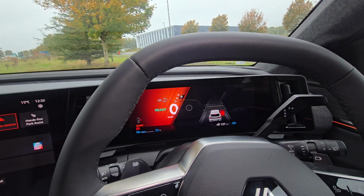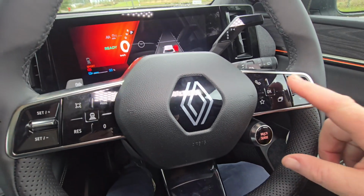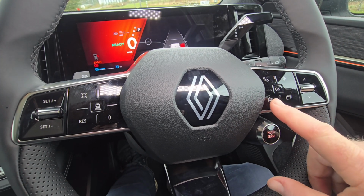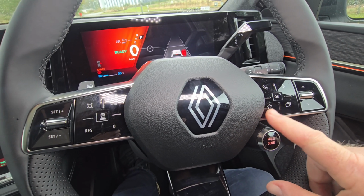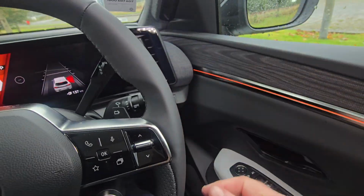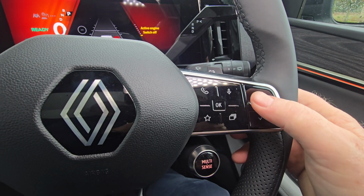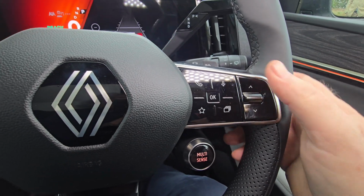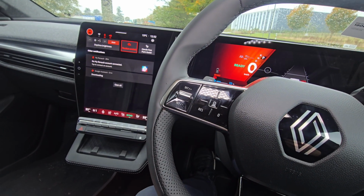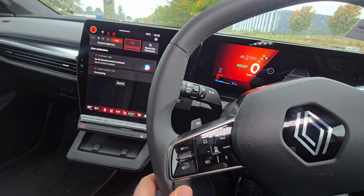It's much the same as the Megane. You have your mode switch here. Here you have your menu controls for your phone, your voice control, your alert system, which you can go into the menu. But listen, as I said, press that button twice. That eliminates all that. Up and down, menu options up or down. Okay, very nice there. On the left side then you have all your cruise control, your active cruise, your speed up, speed down, menu section.